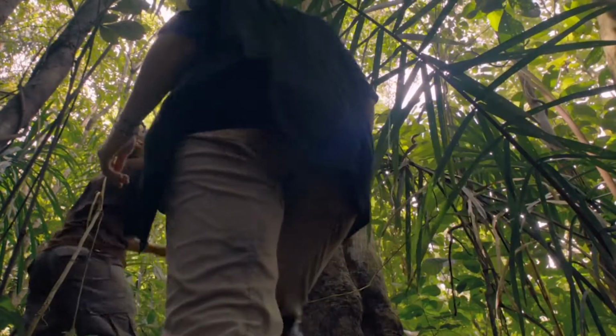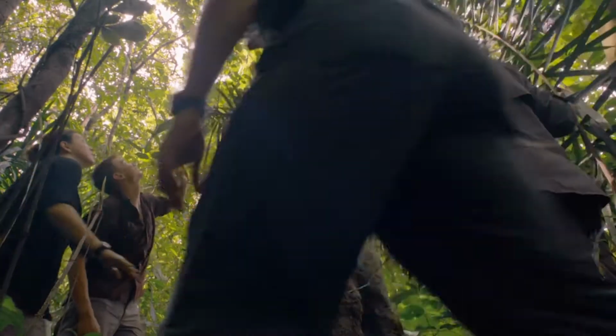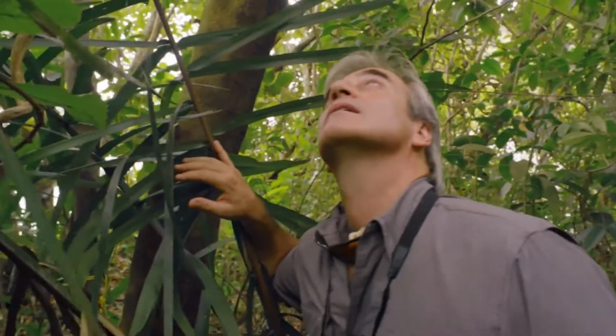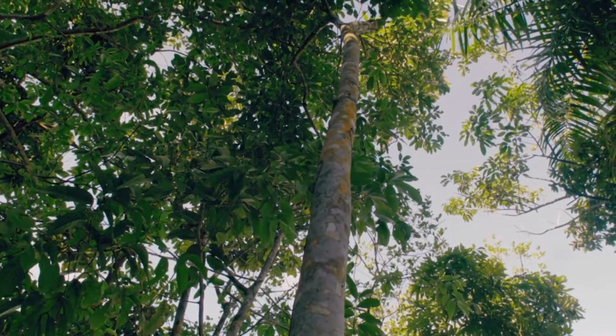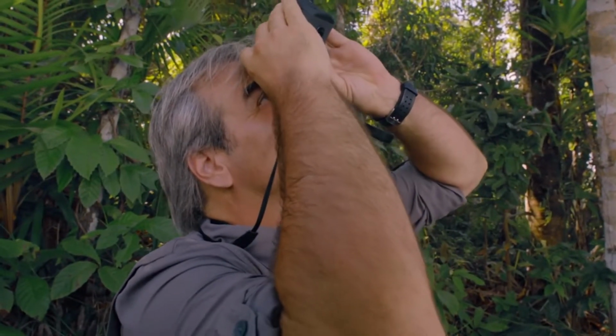I think this is our tree. Okay. Right here. And I think I can just barely make out the sloth up there, right at the top of the tree. Where? I don't see it. Just in the top of the tree, right in the sunlight, right up there. We have binoculars, and Bryson tells us where to look. But honestly, I never saw it.